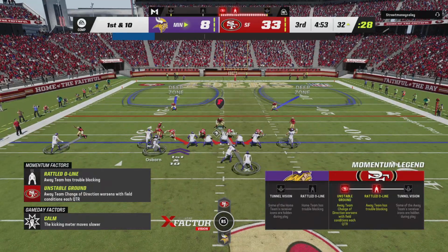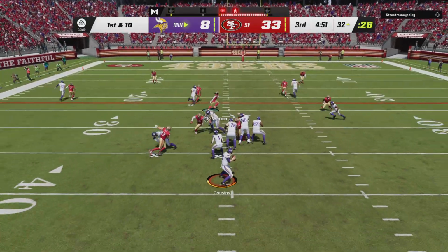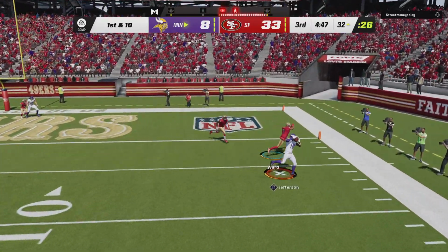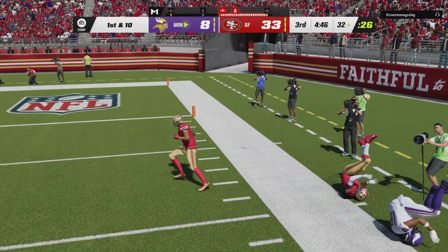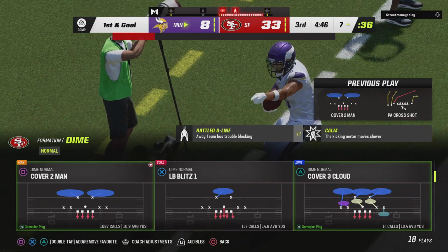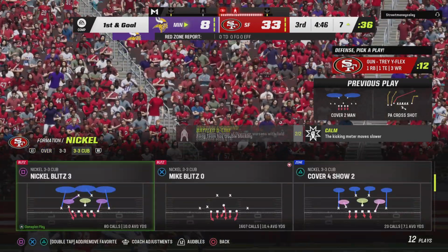They'll send a receiver here in motion right. They go play action. Cousins. And at the 7-yard line, the catch is made. And he is out of bounds, but first he gets it inside the 10 to the 7. A good pickup there, 26 yards.